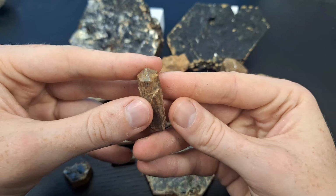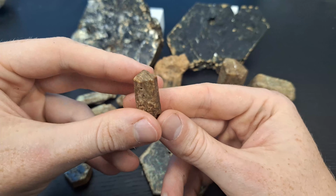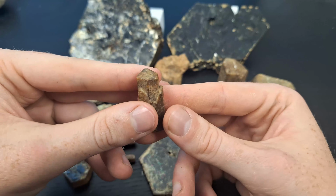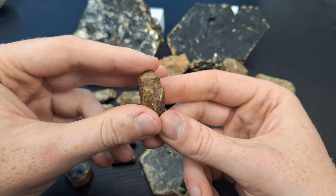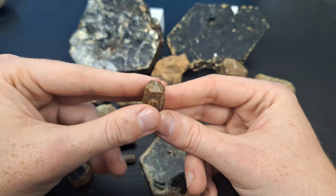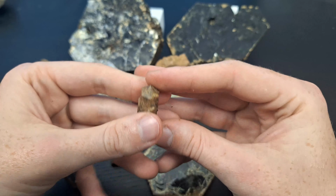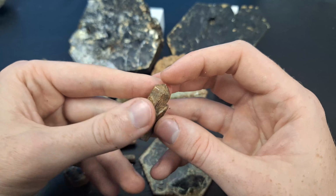Now this Apatite, it's quite grungy and dirty, but hopefully it'll clean up nicely. And the broken part of the base is pretty nasty. But the reason I am showing you guys this Apatite is because it has the sharpest termination of any Apatite crystal I have ever personally found in Ontario. It almost reminds me of some of the Mexican Apatites with their sharp terminations.